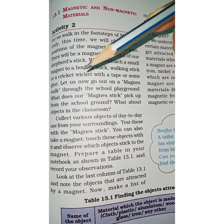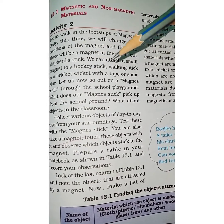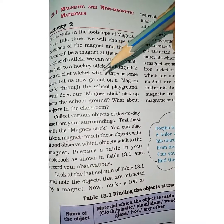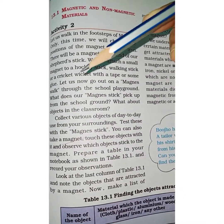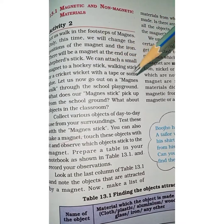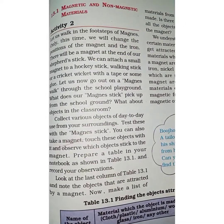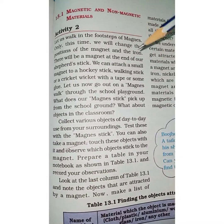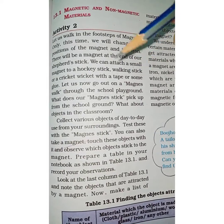We can attach a small magnet to a hockey stick. So now we are taking a hockey stick and attaching a magnet to one end of the hockey stick, walking stick, or a cricket wicket with a tape or some glue. So here we are taking a hockey stick or a walking stick, which old men use, or a cricket wicket, with a tape on it and some glue.